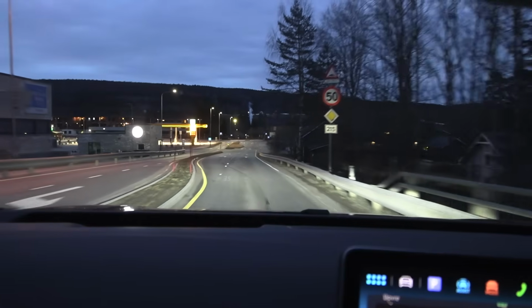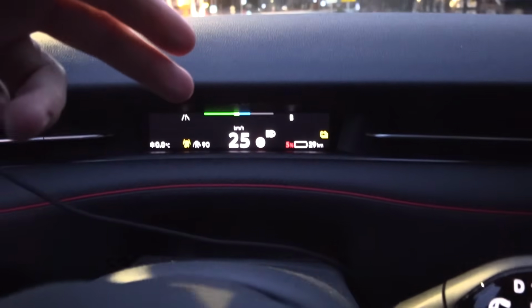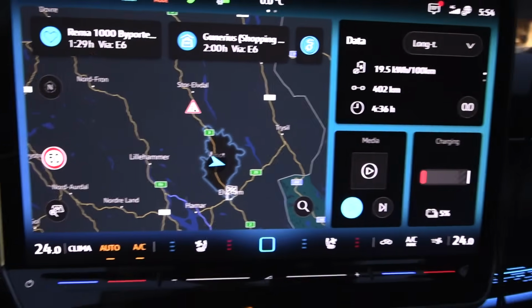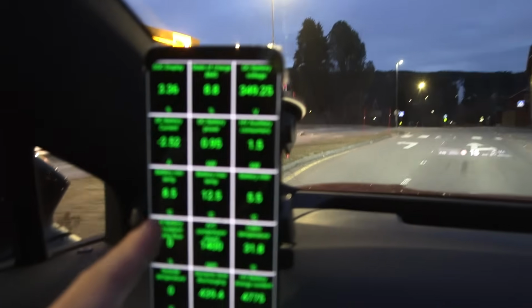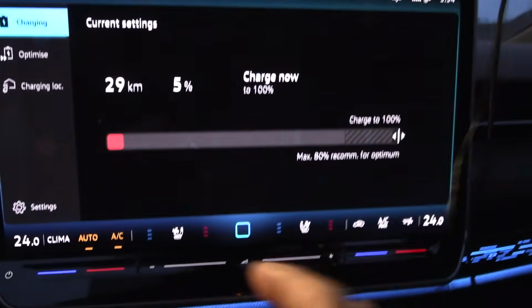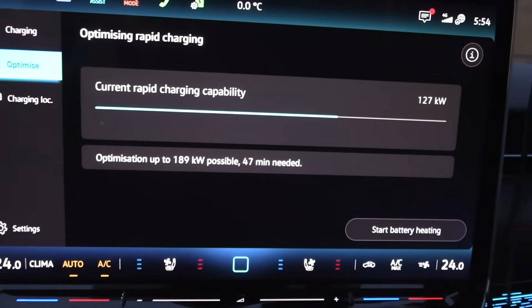We are now at the arena. We have to bail out here because we are down to, well, okay, here, 5%, 29 kilometers of range, and well, we are too far away from Elbilmek. So now I'm trying to find the superchargers. The interesting thing is that the battery is cooled down to 8.5 to 12.5 degrees. And if you look at the optimizer here, it says that if you plug in now, we'll get 127 kilowatts. Well, that's not too bad.